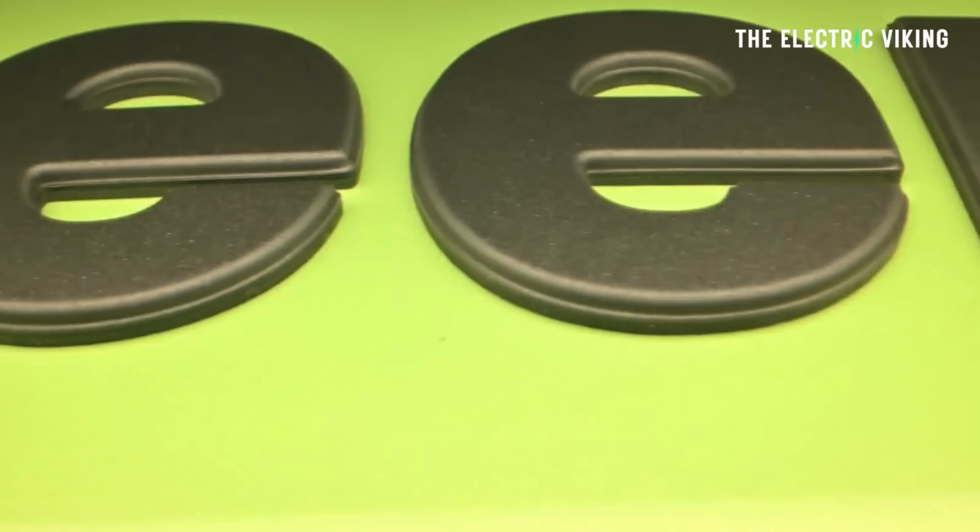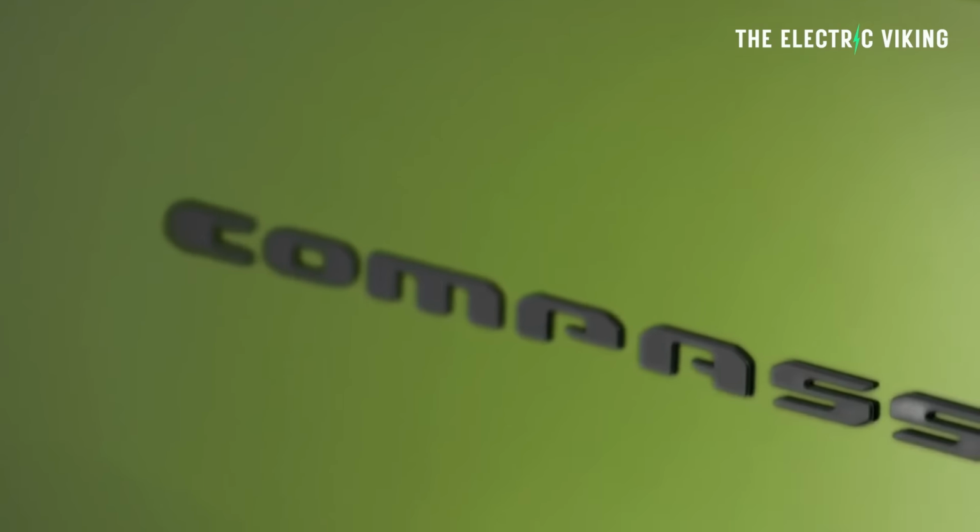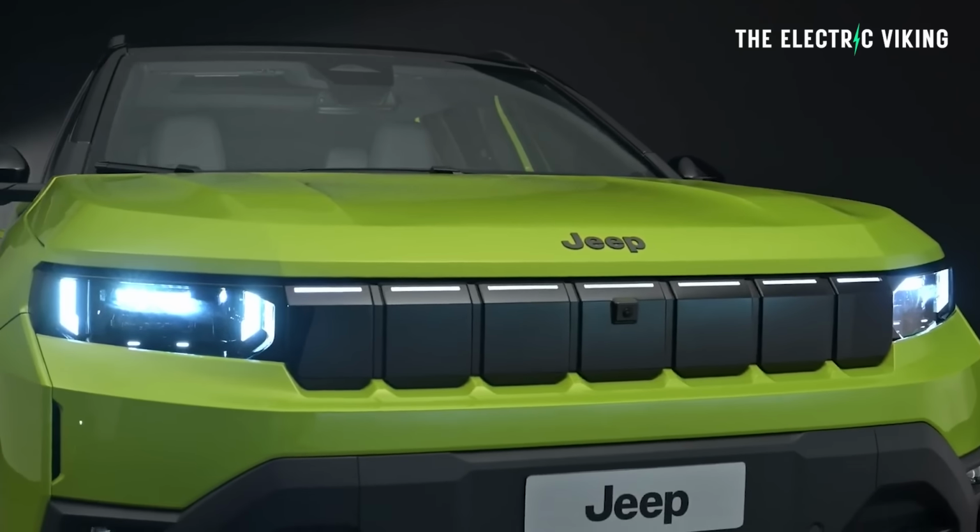After filming this video of this really impressive new, I think it's the best electric vehicle ever from Stellantis and from Jeep, I realized I didn't mention Australia in the video. It's coming to America, it's coming to Europe, and it's also coming to Australia next year. The new electric Jeep Compass.